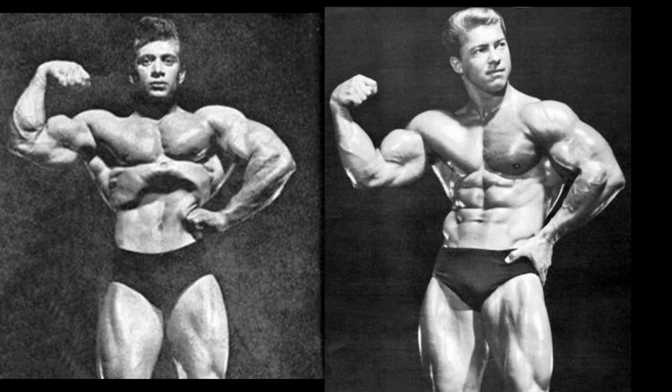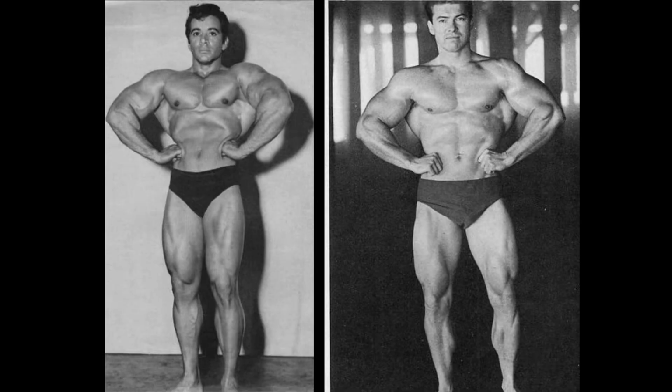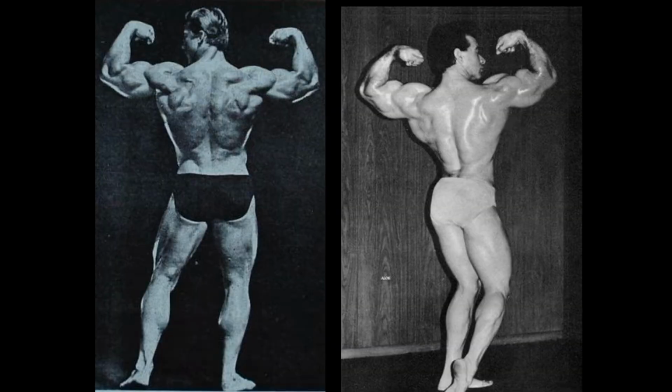Now let's have a look at the front lat spread. And it looks like Freddy Ortiz is going to pick himself up an easy point here in the front lat spread. There's just no way that Larry Scott can combat against Freddy Ortiz in this front lat spread, much like the front double bicep. He just doesn't have the waist for it. But anyway, we're not going to pick apart Larry Scott too much. Let's have these gentlemen turn around and snap a rear double bicep pose.